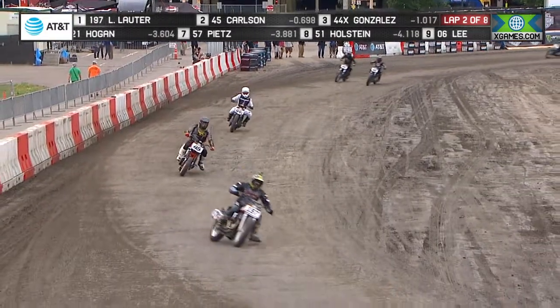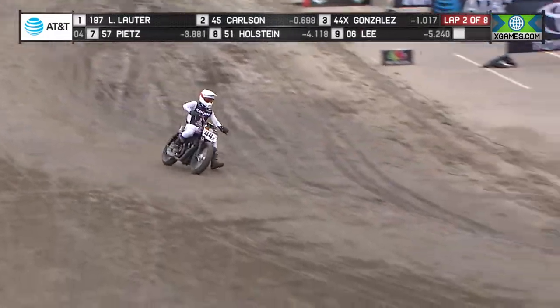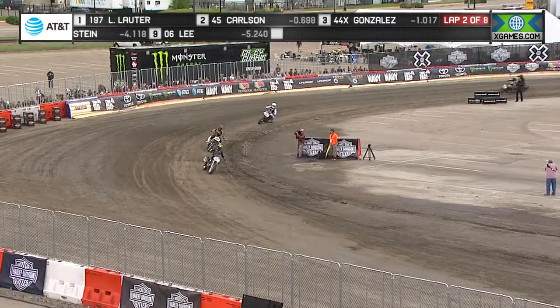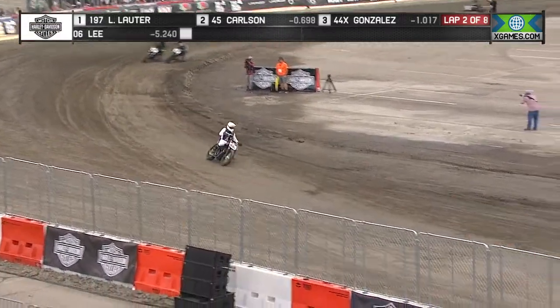44L. It is Gonzalez up there in the 3rd spot. There's a good look at the Gonzalez right there. Again, these are all Harley-Davidson machines. You can see he still has his kickstand on his motorcycle, so he just stops. He can just throw the kickstand out and park it.